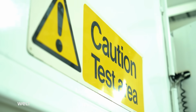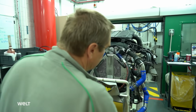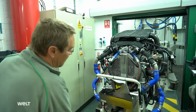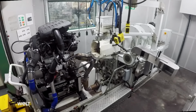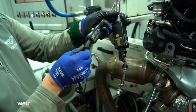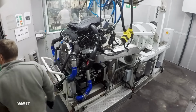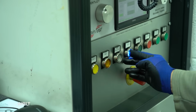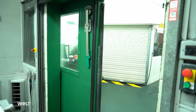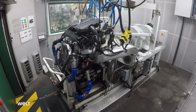The Englishmen subject each power plant to complicated test procedures. For the final performance test, the first hot test, the employee transports the enormous engine into a safety chamber. There, he couples it to the test facility. Then, he closes the door. During the test, the engine reaches high temperatures. In the worst case, an explosion can occur if anything is faulty.